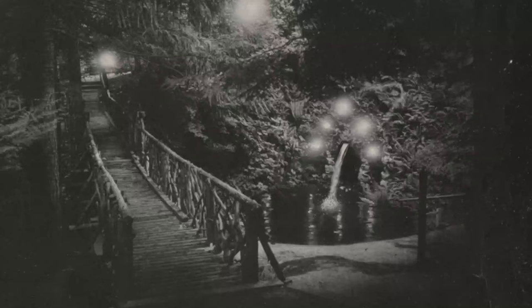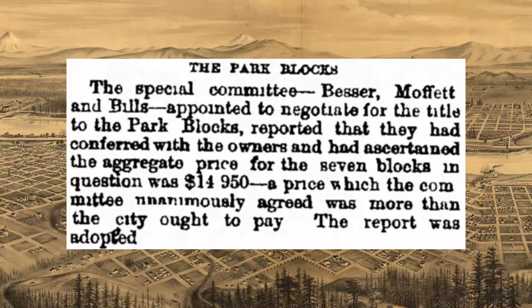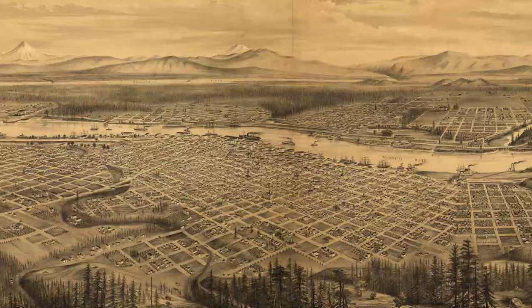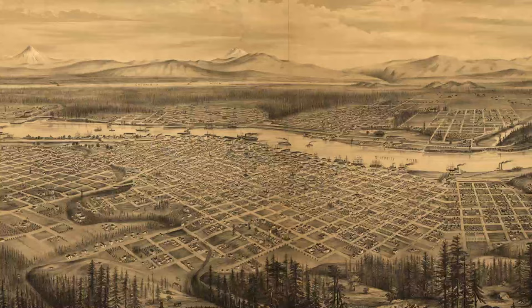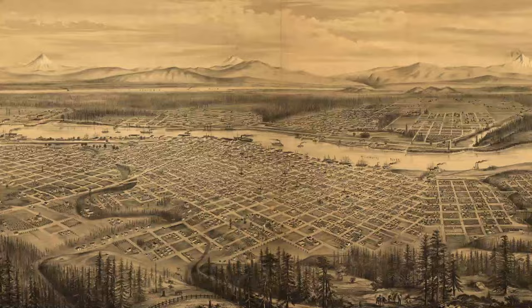Despite being short on funds in 1869, by 1870 it appears the city was in a much better way, financially. That year, the city council passed a proposal to pay out $92,000 to the owners of the 6 blocks between Salmon and Stark, more than 2.5 times what the owners were asking for in the previous year. In the end, this is likely what killed the deal. It was probably just too much for the city to offer, and the deal never went through.